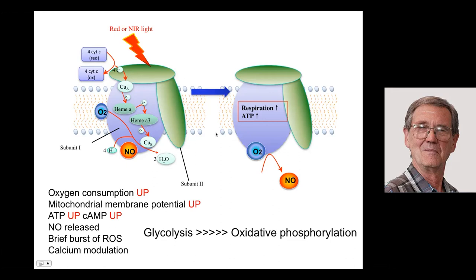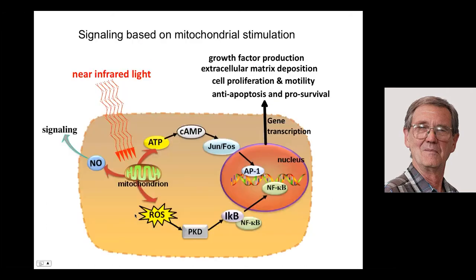Here I've shown you cytochrome c oxidase, because one hypothesis is that the light can photodissociate inhibitory nitric oxide from the cytochrome c oxidase and allow respiration and ATP to increase. Despite a lot of people trying to prove this hypothesis, it hasn't actually yet been proved. But nevertheless, mitochondrial oxidative phosphorylation is increased. And so if the mitochondria were carrying out glycolysis, they undergo a metabolic switch. So you get all these things happening in the mitochondria: more ATP, cyclic AMP, ROS, nitric oxide release.